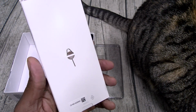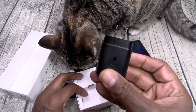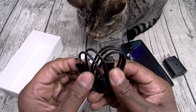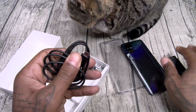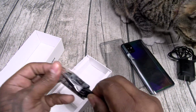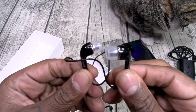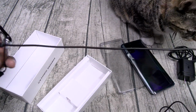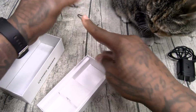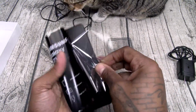All right, here's your SIM ejection tool. This is going to be your device. 25 watt fast charging brick. This is going to be your USB Type-C charging cable. All right, so it's USB Type-C to USB Type-C. Inserts right there. You get some headphones. Now these are not the AKG headphones. Just your standard Samsung headphones. Nothing fancy. They do work. No inline controls, but it's 3.5. Headphone jack still alive. Oh, hashtag bars. That rhymed. Okay, here we go. Let's peel this plastic off.